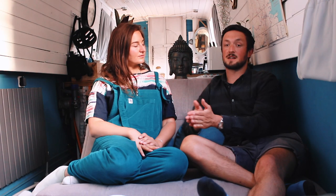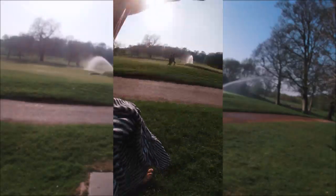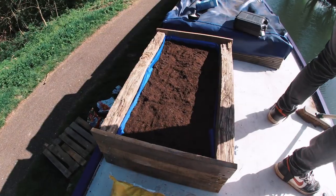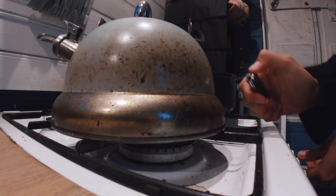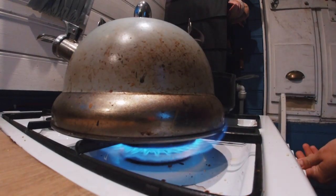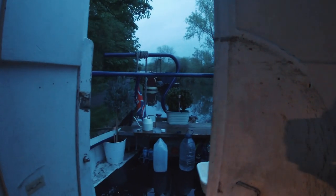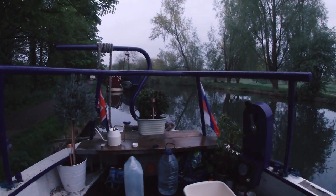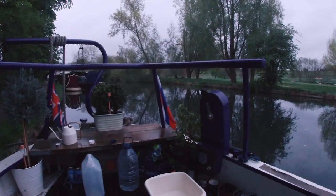In the last episode, we shared with you our story of how we ended up on the boat. We attempted to run through the sprinklers, found a Victorian watermill, and finished building our planter. Well, it looks pretty grim and miserable today, and it might even rain, but we need to go and get water anyway.